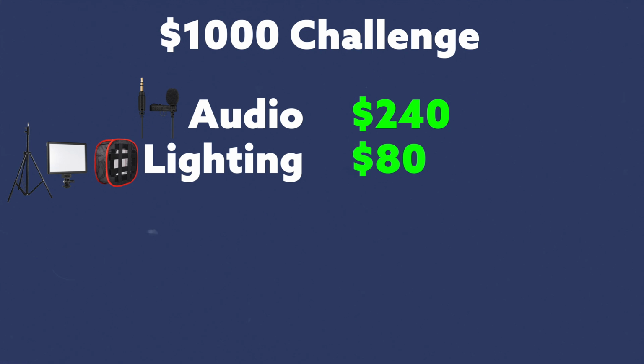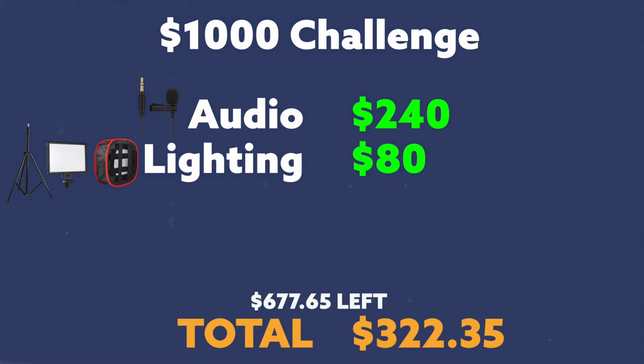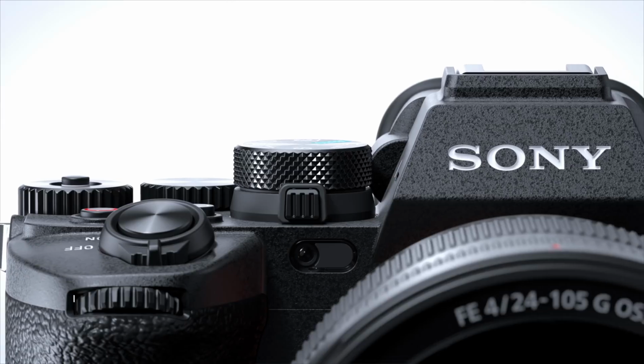So far, with everything included, we have our lighting set up, we have the accessories that we need for the lights, and we have our audio set up. And that currently puts us at a current budget spent of $322.35. So we got a little bit of wiggle room for the camera and some accessories left over, with about 670 bucks to go. So let's move over into our next category.